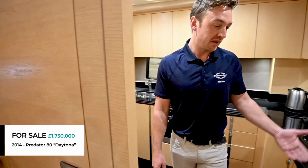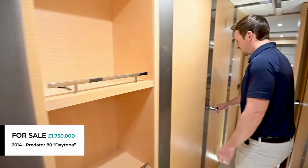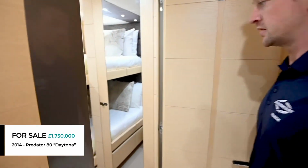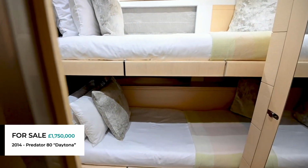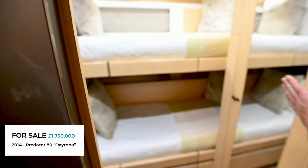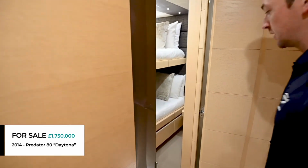Now just this extra space, they've had to make a slight compromise, which is in this cabin, which is with Pullman double bunks. Okay, as you can see, they just moved the cupboard that would normally be spaced forward of the beds. It's now spaced inboard to the side. So not a big compromise at all.